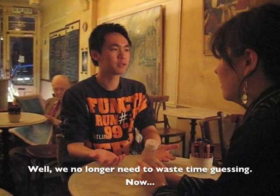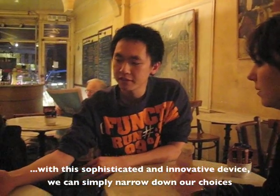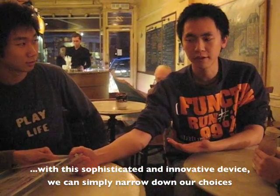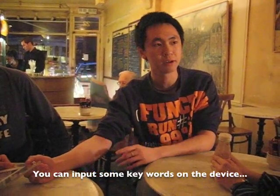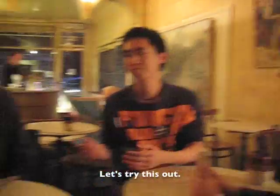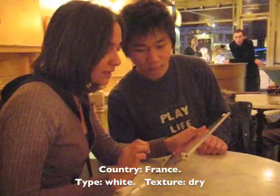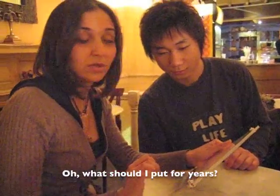Well, we no longer need to waste time guessing. Now, with this sophisticated and innovative device, you can just simply narrow down our choices. You can input some keywords on the device and do a massive search for whatever you want. Let's try it out. Country, France. Type, white. Texture, dry. What should I put for you?